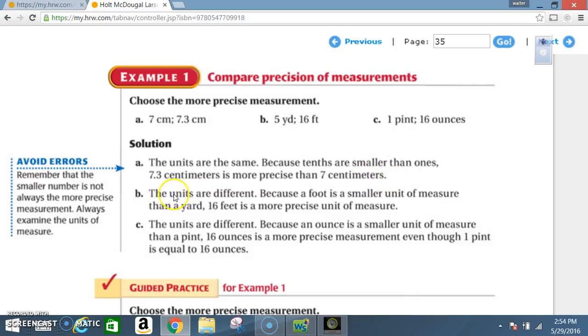B. The units are different. Because a foot is a smaller unit of measure than a yard, 16 feet is a more precise measure. C. The units are different. Because an ounce is a smaller unit of measure than a pint, 16 ounces is a more precise measurement, even though one pint is equal to 16 ounces.